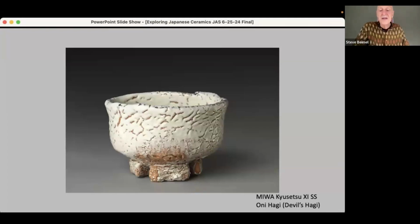Miwa Kyusetsu, the 11th, traces his lineage back to the original Korean potter from around the year 1600, and he has two brothers, and I think for the past 50 years they've been very active in Hagi and in Japan in the superstar world. And so he invented this oni Hagi. It's gritty, sandy clay. It's a very thick, white ash glaze. So the ash glaze, because it's so thick, in the firing, it shrinks and exposes a little bit of the clay beneath it.